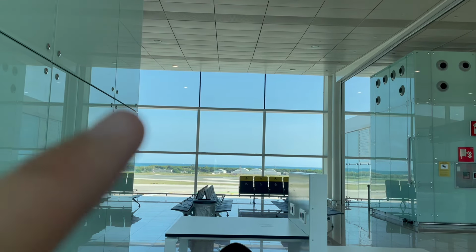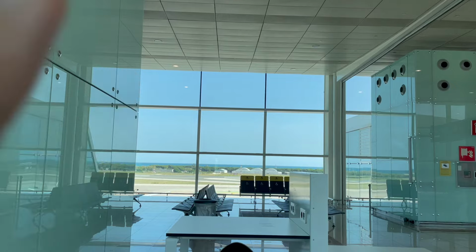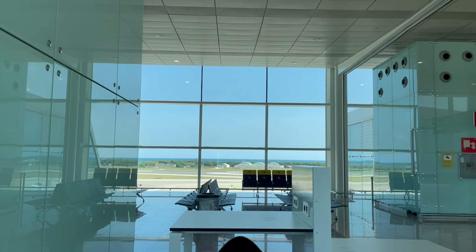Little wall. And yeah, that's where I'm sitting. This is where I keep my glasses.